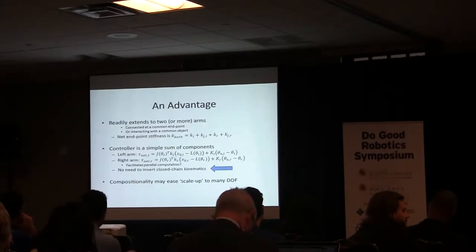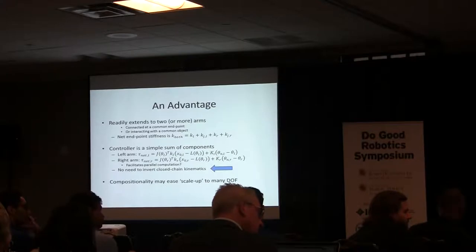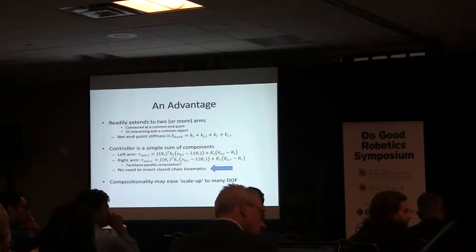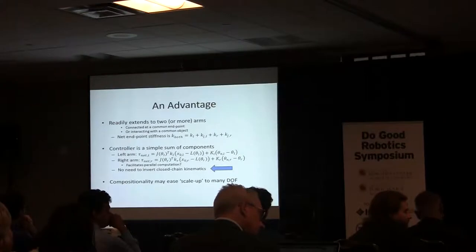There's an advantage to this, and that is the whole idea is to be able to compose behaviors from adding modules. So I can extend this to two or more arms, and both of these things we haven't got there yet, but we're working on it. So basically I say, look, I take the net endpoint stiffness of the left arm, the right arm, the joint space stiffness of the left arm, the right arm, and I just add them up. And I think that may facilitate parallel computation, we haven't got there yet either.